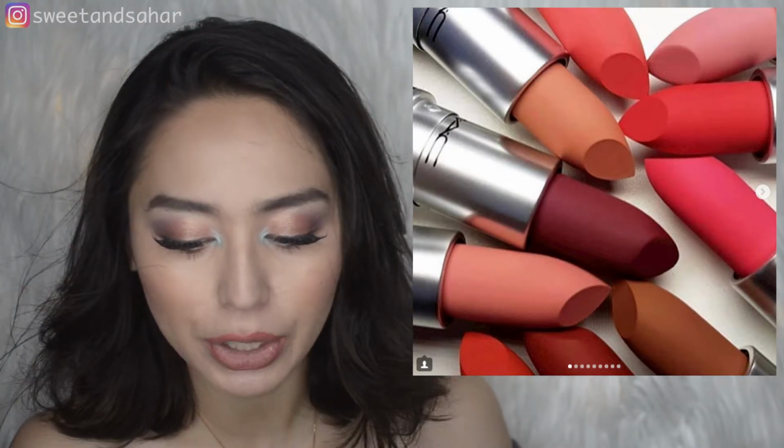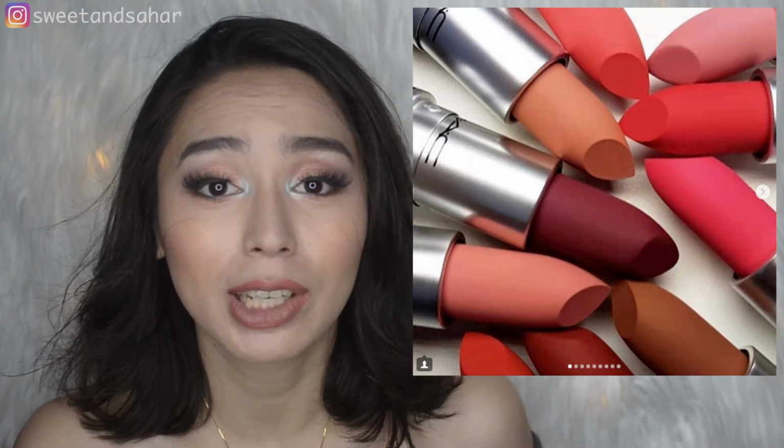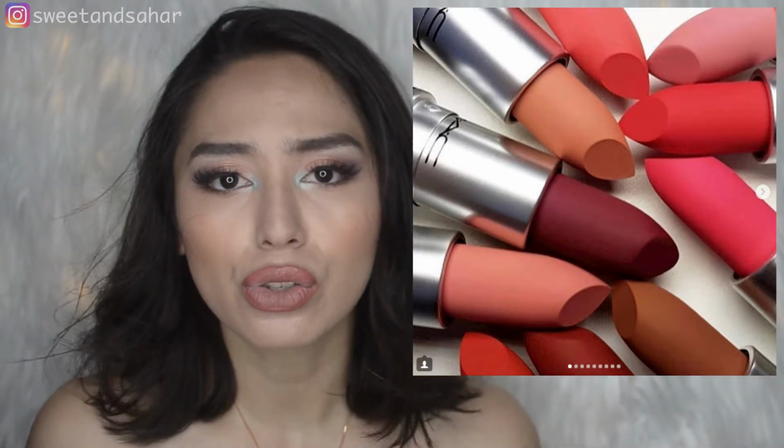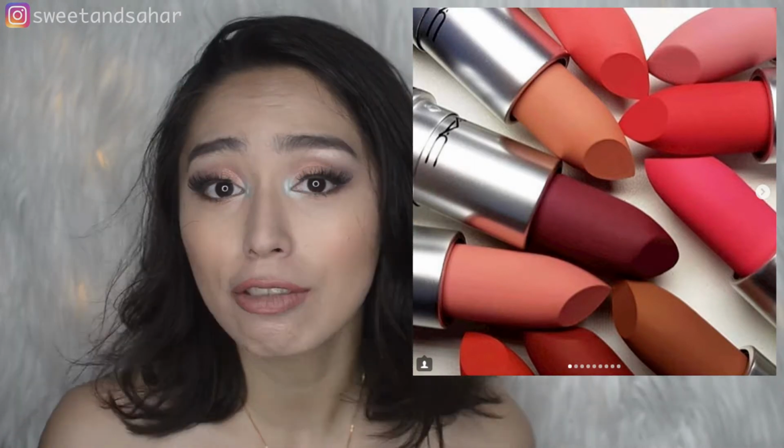MAC Cosmetics is about to drop a new lipstick formula called the Powder Kiss Lipstick, which got me thinking maybe it's like a powdery matte finish because it's called powder lip. So these look super delicious. I want a MAC lipstick. I don't have a MAC lipstick.